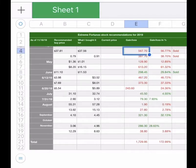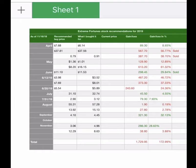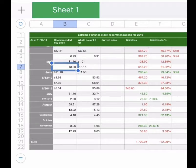So these other two here, I lost money. If it's red, it's because I lost money. This one I lost $567, and this one I lost $387. Those two are already sold, so I don't own them anymore. Right here on this column, it shows the recommended buy price by Extreme Fortunes, and over here on this other column, it shows the price I paid, what I bought it for.